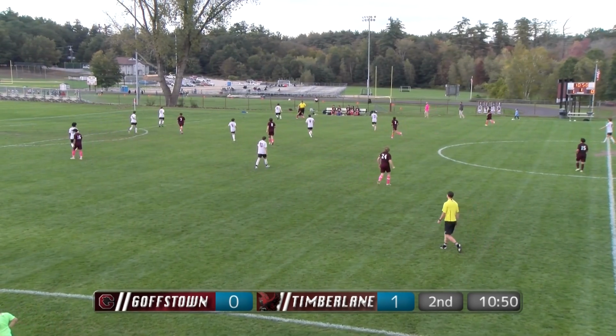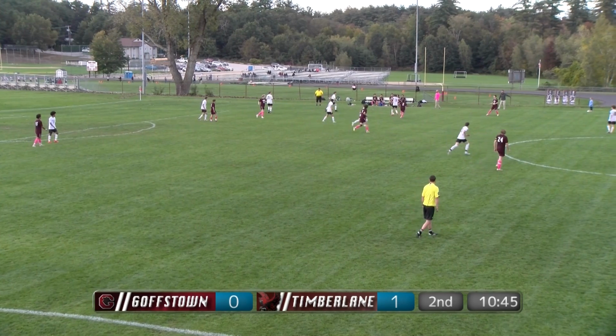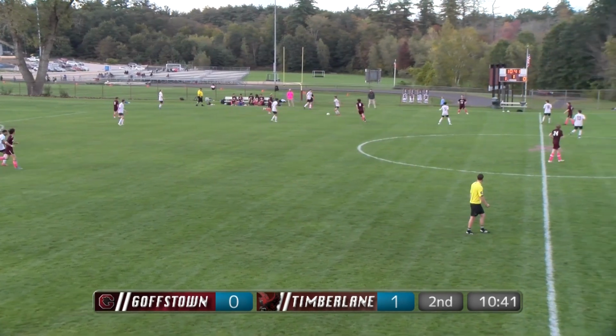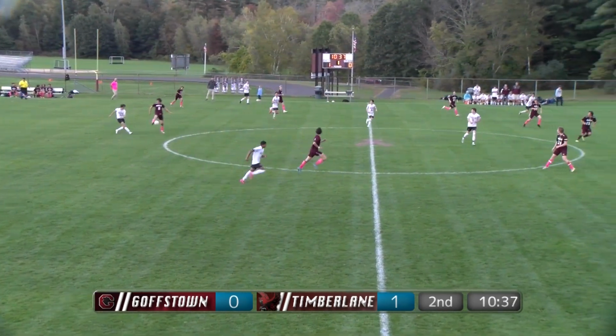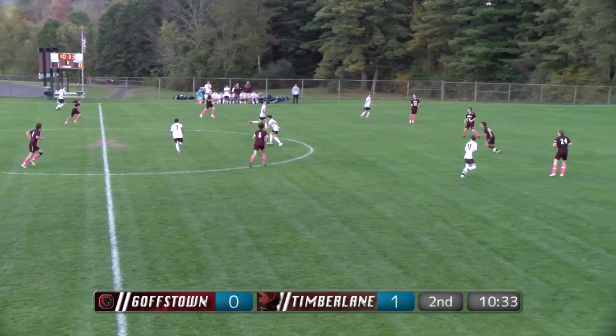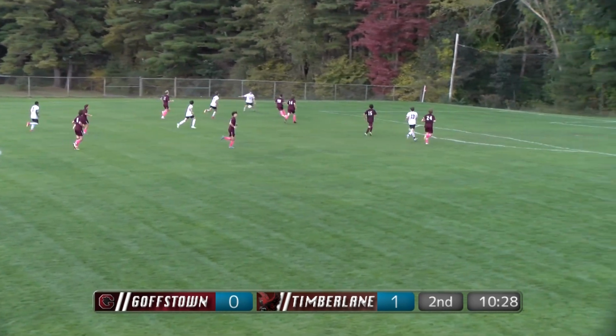Look for the cross. Quinn to Cole, to Liam. Good turn. Cole lays it off for Brody. Now Davin. To Boris. Now to Hunter.